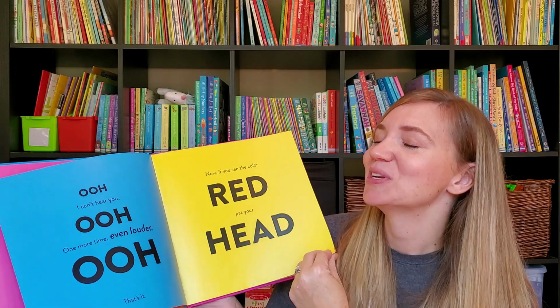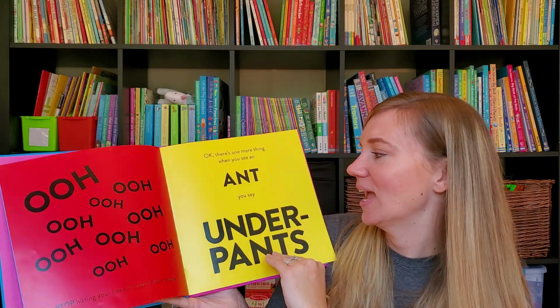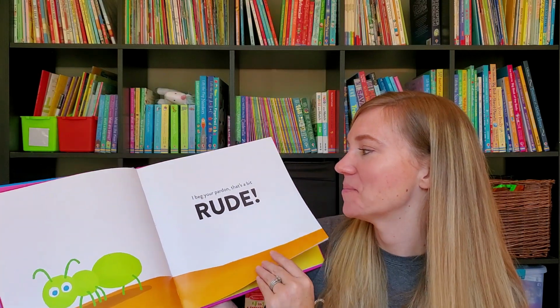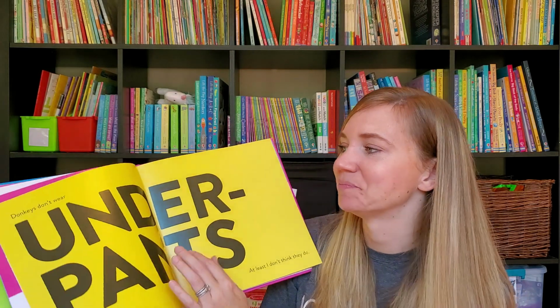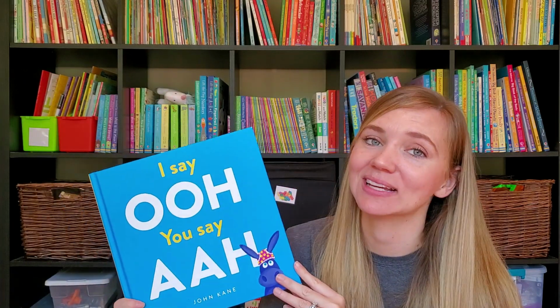interactive book. When you see the color red, pat your head. And then when you see ants, you say underpants, and that always brings out the giggles. So just a really fun, silly book to get the kids interested in story time. And they have really loved it. We read this several times a year.